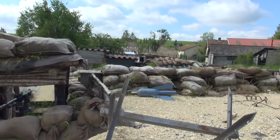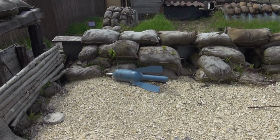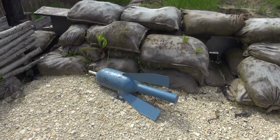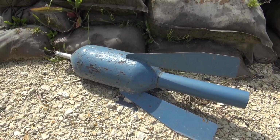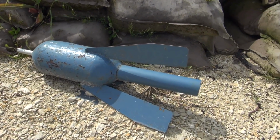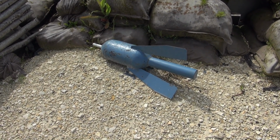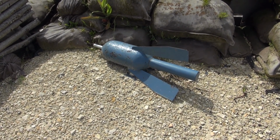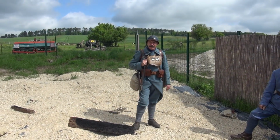Now, I can't help but notice there's a very large blue thing here. That's a mortar? It is a trench mortar, isn't it? So you would put it on a tube, and it wouldn't go in a barrel. It would sit on the barrel, a narrow tube with a charge in the bottom. Trench artillery throws it up in the air.